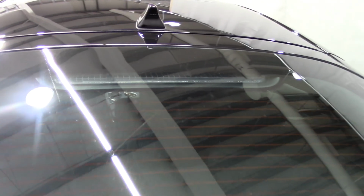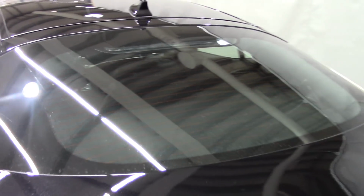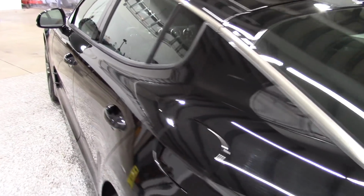If you're looking for the rear brake light, it is at the top of the window. Again, we'll do a drive-by shot later with the brakes on, signal lights on. You'll be able to see some of those things at night. I'm going to hop inside the car right now. Of course, the car is on but not started.